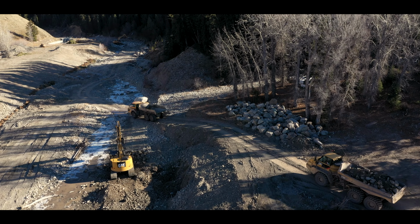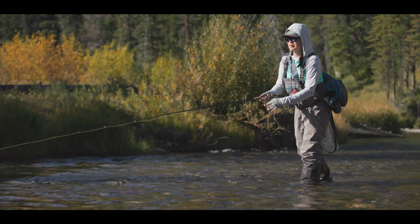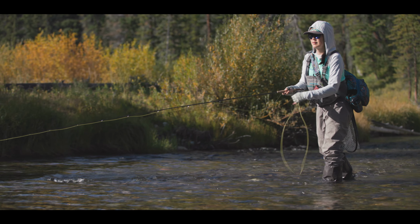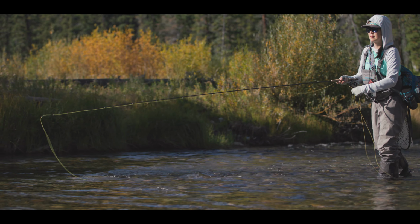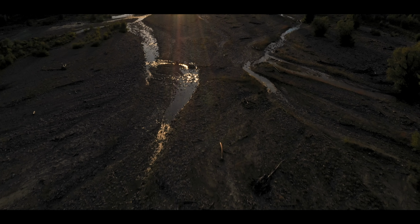This could be the last stronghold for cutthroat for a lot of places, and so the more we can do to protect this population, the better. It's going to be really rewarding to come back to this spot in the future and know that we really invested and stood by our partners and the irrigators and the fish, and when the going got tough, came up with good solutions to really continue the investment in Spread Creek into the future.